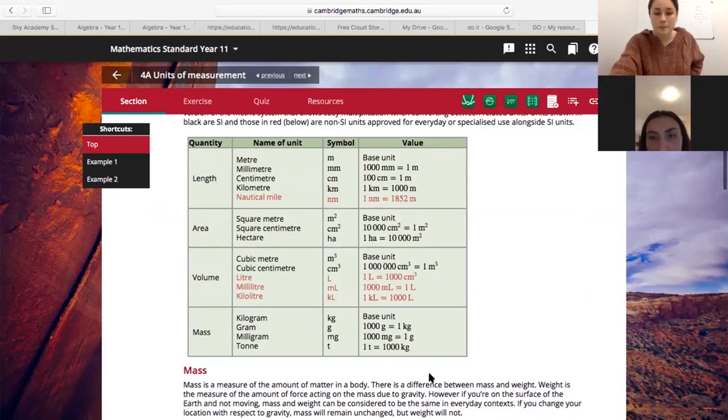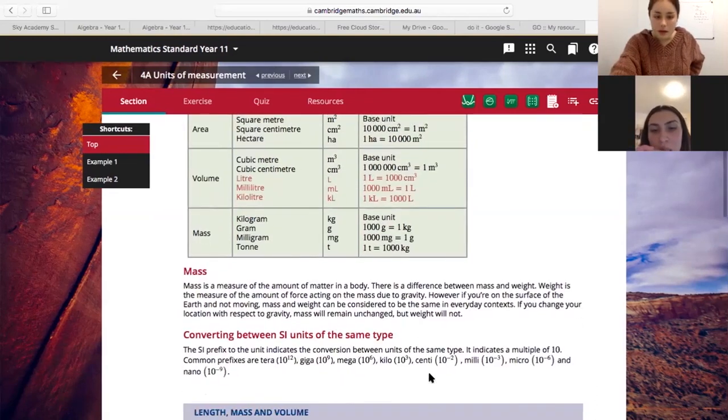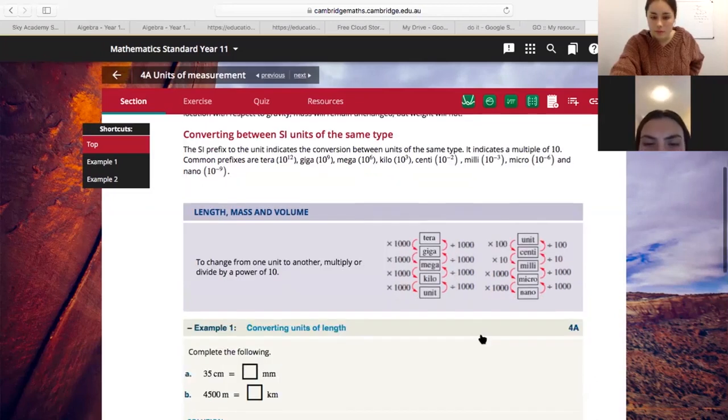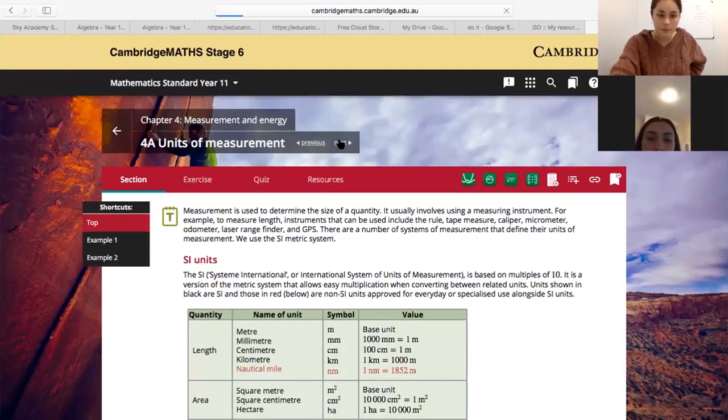Did you screenshot it? Yeah. Do you want to screenshot this one? I don't know if that part's helpful or not. Okay. Cool.